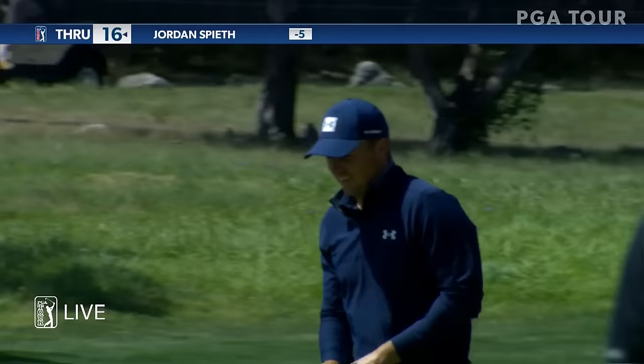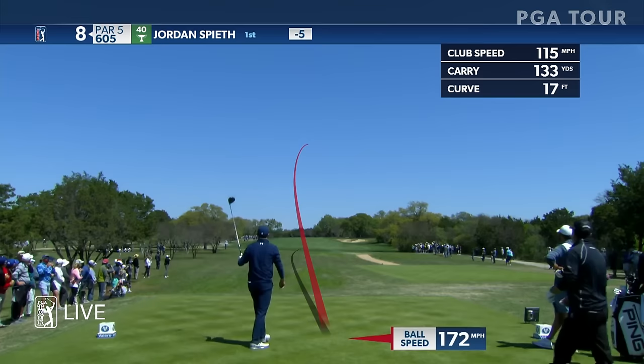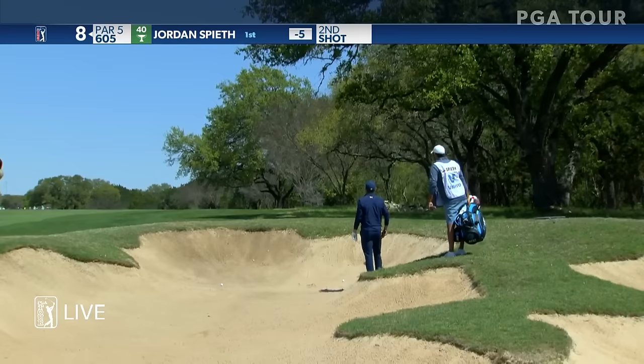Managing his way around. And it starts center, cutting to the right, wind, trying to hold it. Jordan, are you serious? The lie's pretty clean, and so I'm just cutting it. Can't really go right because I think it could get up right into this tree.